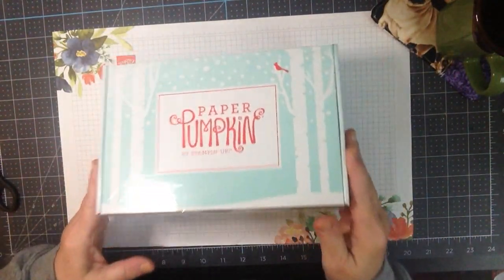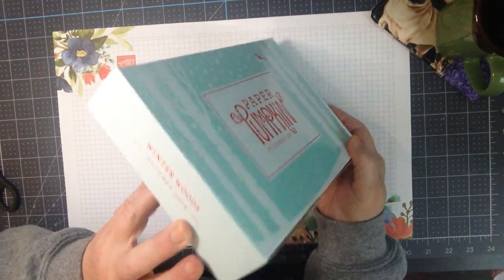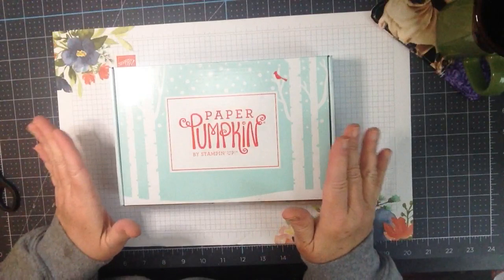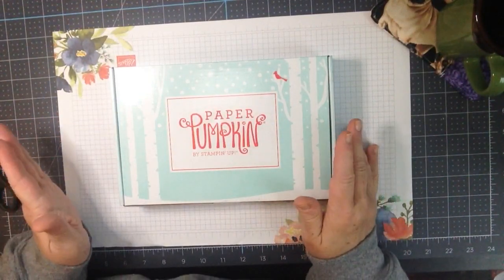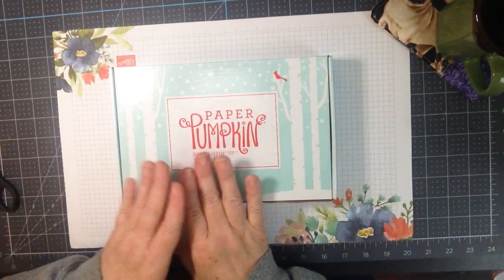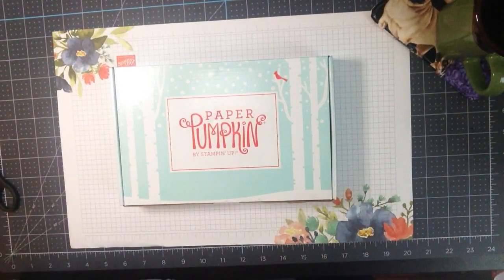Hello. So this is the Winter Woods October 2019 Paper Pumpkin subscription box, which is a monthly box that comes to you right in the mail. It's $22 in the U.S., and that's the shipping included, and it's just a box full of happiness. Can you tell I'm excited?